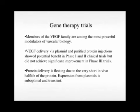So switching gears just a little bit for the last couple minutes, gene therapy trials. I started out with hematopoietic stem cell gene therapy and then very rapidly switched to mesenchymal stem cell gene therapy trials. So VEGF has attracted a lot of attention. These are among the most powerful modulators of vascular biology. Delivery via plasmid and purified protein injections.